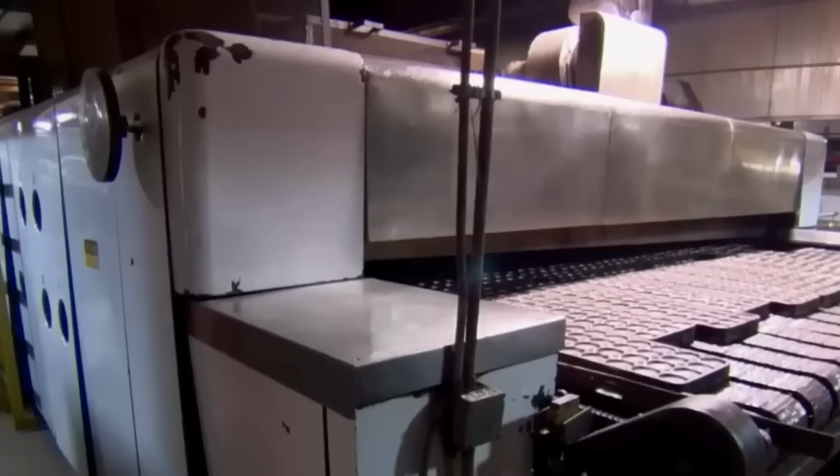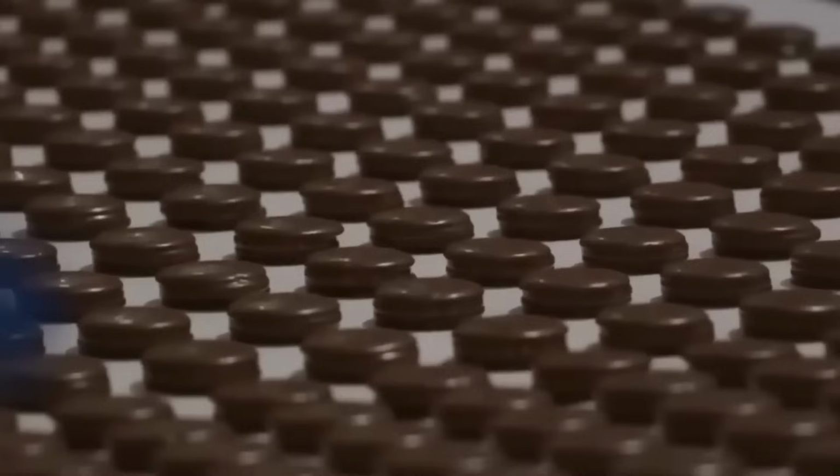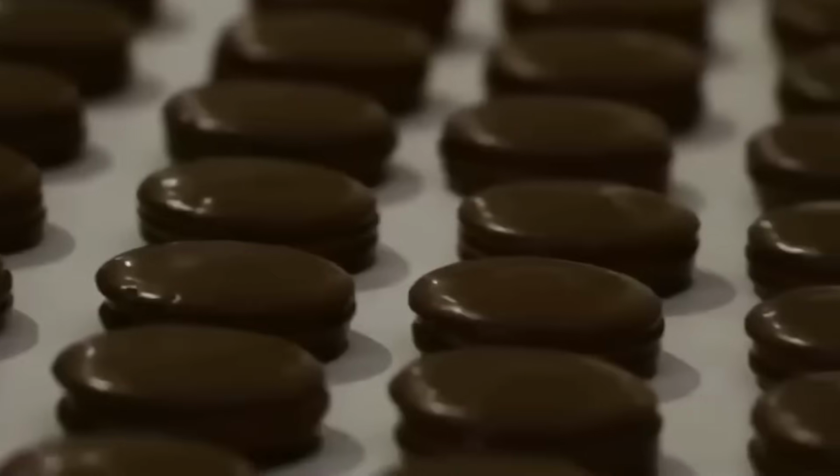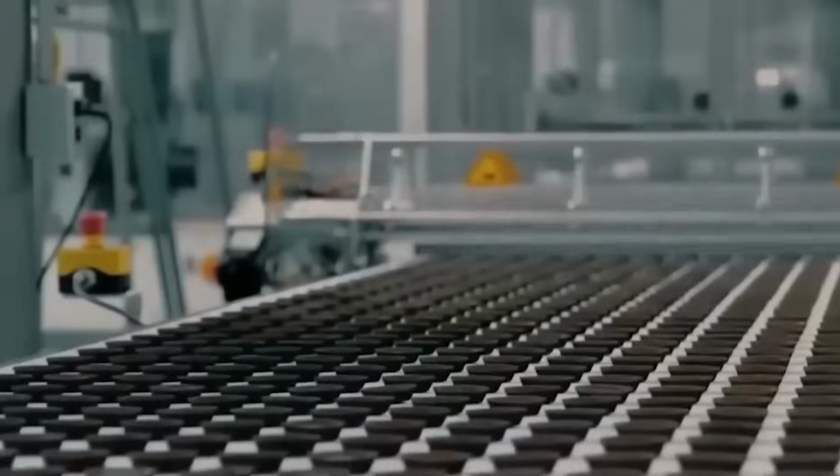Packaging of Reese's cups is a high-speed operation. Cups are grouped automatically into configurations appropriate for each product format: singles, twin packs, snack size multi-packs, or seasonal variations.